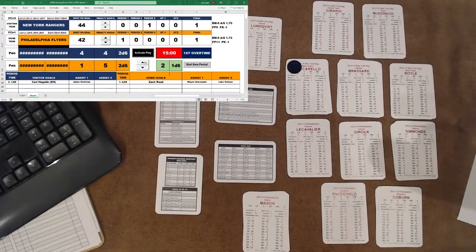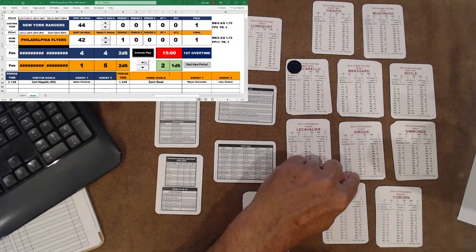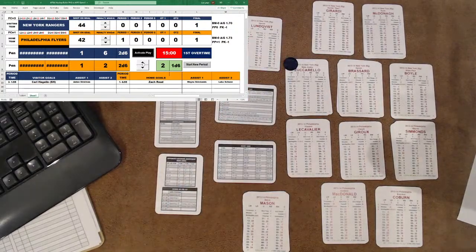Now we got to look and see who is matched up against. That is going to be the center, Garou. Zuccarello 7, Garou 7. So 1, 2, 3, Zuccarello, 4, 5, 6, Garou. And it is Zuccarello. And he is going to get a shot on goal. And that is a 22 shot. No, save by Mason.